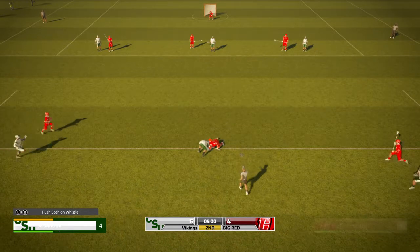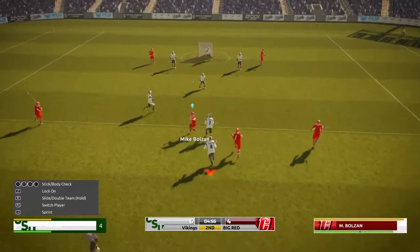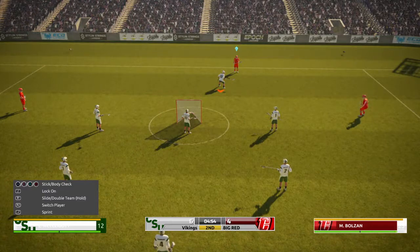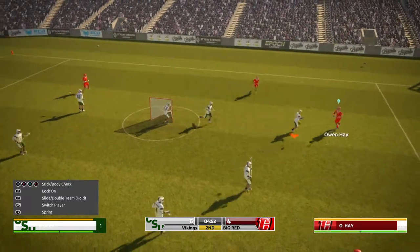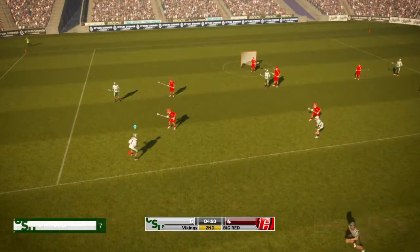If it's anything like the other games I've played this season, a lot of them tend to start off high scoring and then kind of tighten up as the game continues. Cornell puts it wide there. First shot of the second quarter. And they will throw it away.